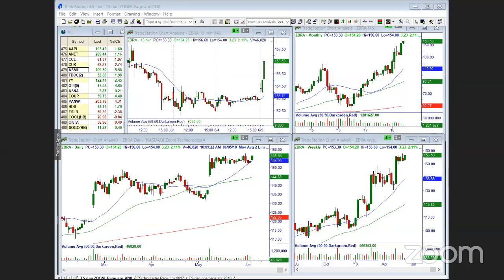Greg, we need some more trades in the weekly. We're getting kind of light there. Patterns are not a problem. It's premium.